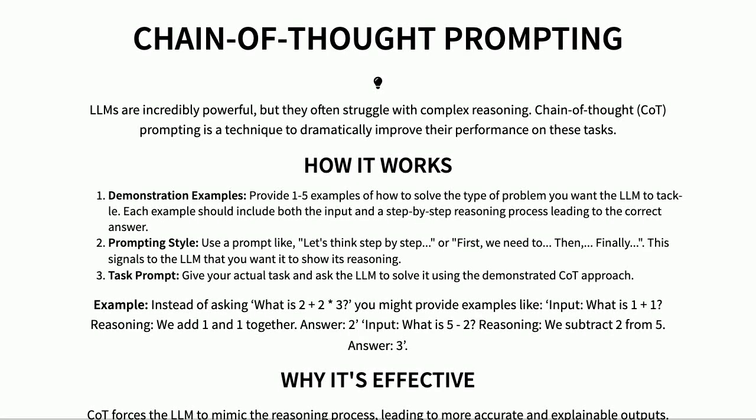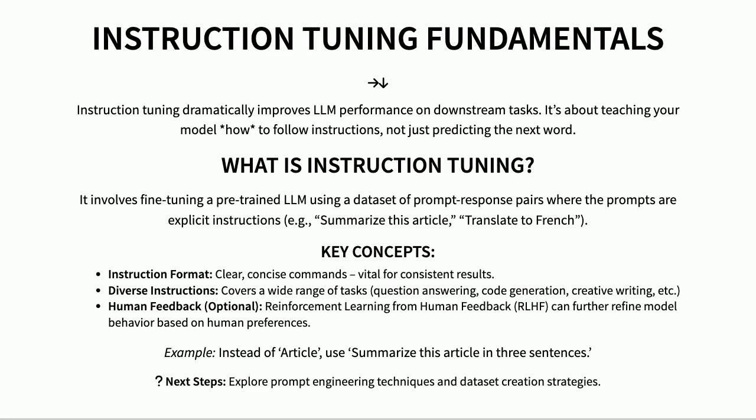Okay, let's talk about chain of thought prompting. Large language models are amazing, but they can sometimes get tripped up when tackling really complicated problems that require multiple steps of reasoning. Chain of thought prompting is a clever trick to help them do better. Basically, you show the model how to think through a problem by giving it a few examples of step-by-step solutions. You'll provide both the initial question and then break down exactly how to arrive at the answer, like first, we add 1 and 1 together. Then, when you give it a new similar problem, you prompt it with something like let's think step by step, and it will try to follow that same logical structure. It's like teaching the model to reason more effectively, leading to much better results and also making their answers easier to understand.